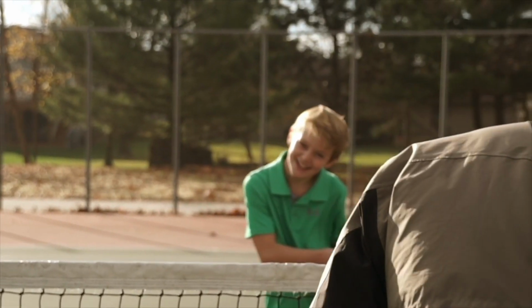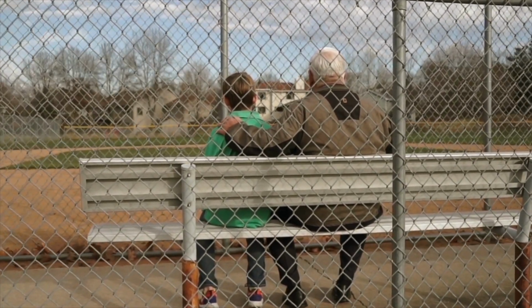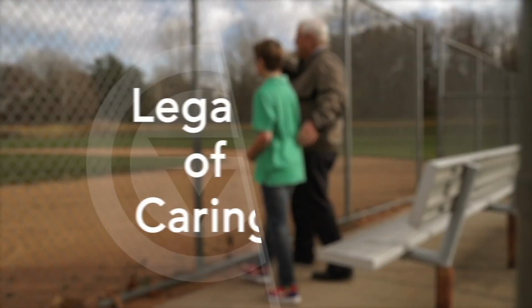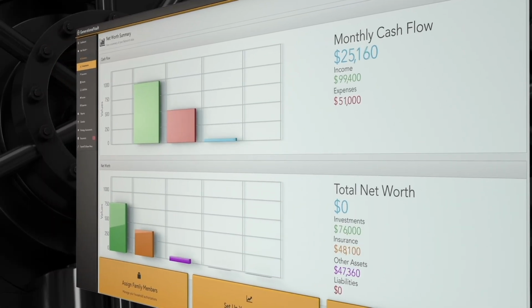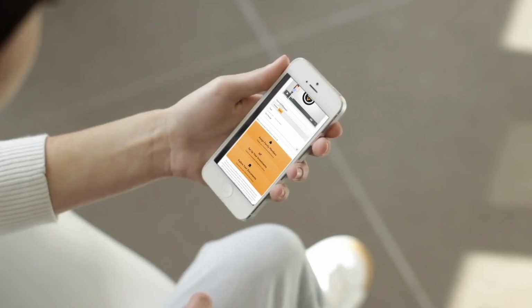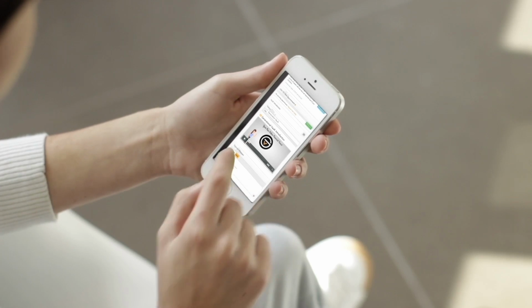There will come a day when you can't be there to help make sense of the decisions you have made. All your important documents can be organized and available for a legacy of caring that will be there when you can't. The Generational Vault can also be your view into your finances, with a simple-to-understand summary of all your assets, as well as detailed records of all your accounts. All in one place, available whenever you need it.